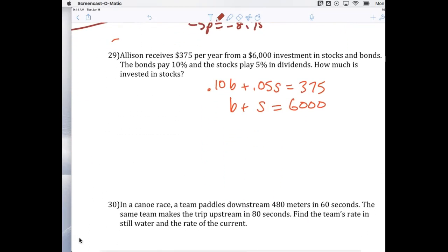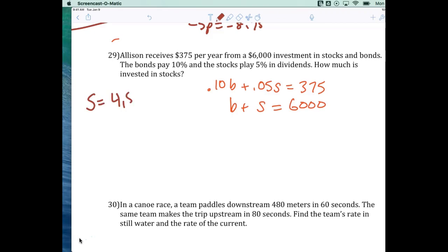All right, stocks. How much was invested in stocks, guys? 4,500. Oh, it's set up just like that. So what would you multiply by, Harrison? Right. Come on, try it and see. Come on.